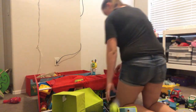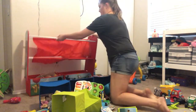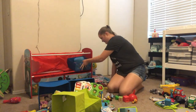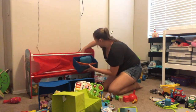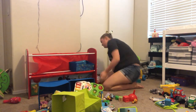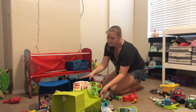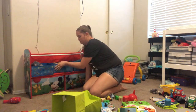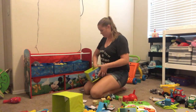Now it's time to clean his room. I only pick up his room at night before bed, and I swear during the day he doesn't even play. I think that he makes it his mission to destroy his room as much as possible, so I have more to clean up. I really need to go through his toys and declutter. I haven't got that far yet.